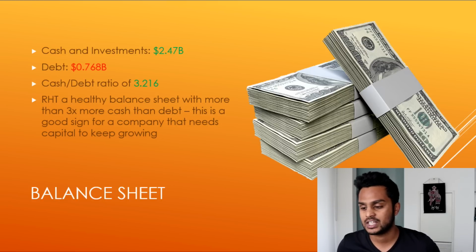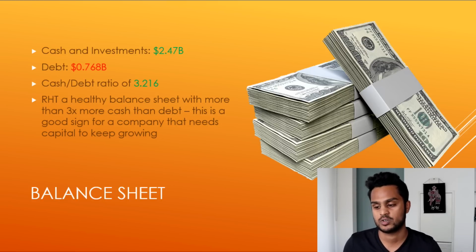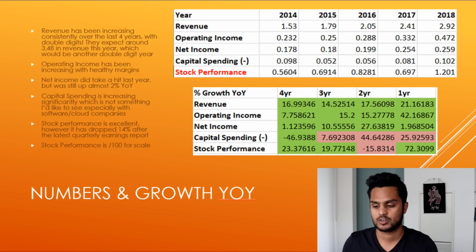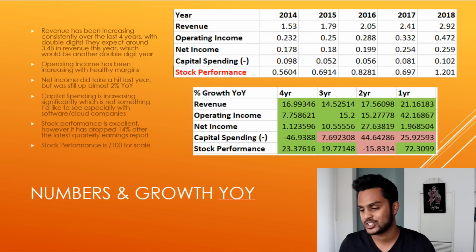So that's very healthy. I love to see a cash to debt ratio of at least 3 or 4. So this is pretty much in line with what I look for when I look at balance sheets. Now here comes the fun stuff with the numbers and growth, to see if Red Hat actually had some numbers to back up the run up in price that it's had over the last year or so.